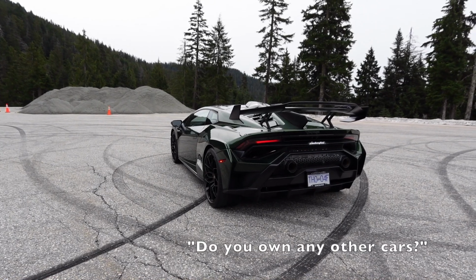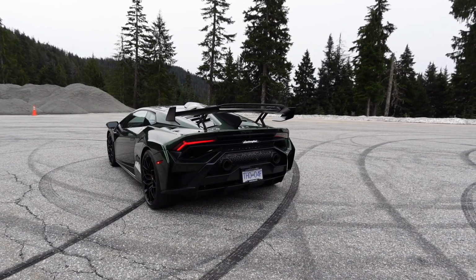So do you own any other cars? I do have a few other cars. Yeah, mostly practical cars.